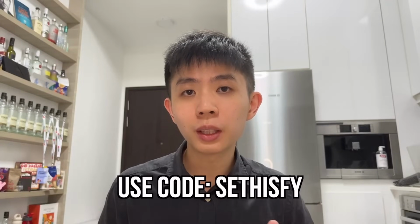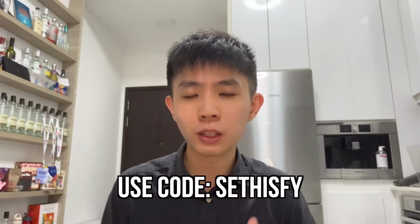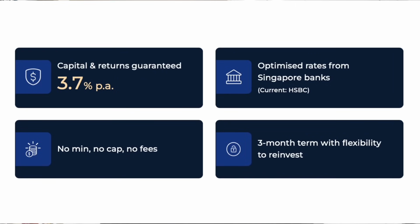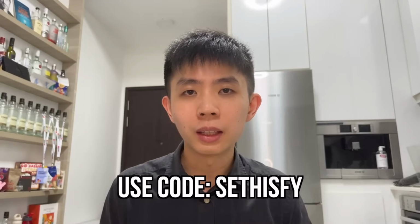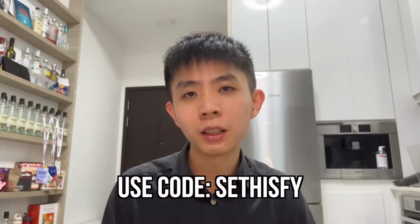It is also worth noting that Syfe Cash Plus Guaranteed invests in relatively low-risk things, which is fixed deposit, and right now it is with HSBC. So the risk level of this, I would say, is very, very low, and the chance of you not getting your money back would be if HSBC, the bank, goes belly up.